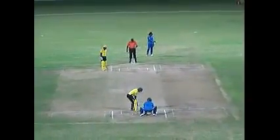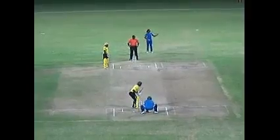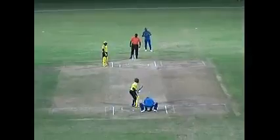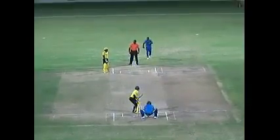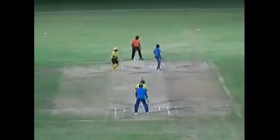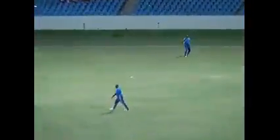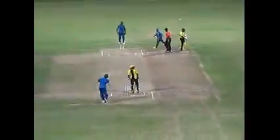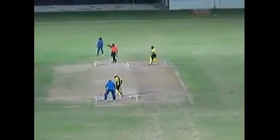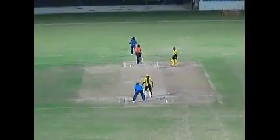So we have 2 deliveries to go in this over as McCarthy is on strike. Jacobs just making sure that the angles are correct. He wants that fielder on the boundary just to move a couple of paces to his left. Here he is in, and this delivery, McCarthy is driving hard, but straight to the fielder at that long off position just for another single. The throw comes right back to the wicketkeeper's end. So 1 more to the total. It goes up to 88 for 2 in over number 12.